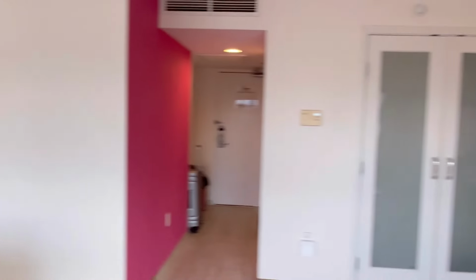All right, so let's check out the bedroom area, even though there's no real separation here. And, we're gonna have to talk about that TV. I'm gonna have to email somebody, because look how far away the bed is from the TV over there.